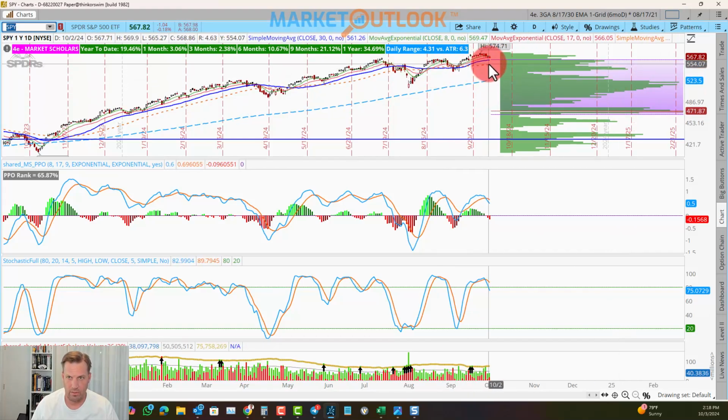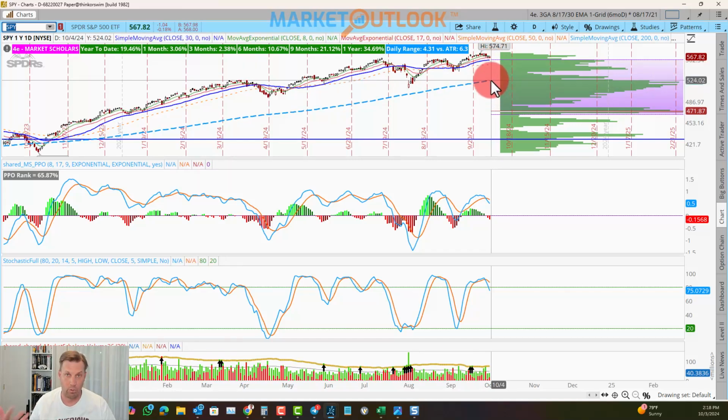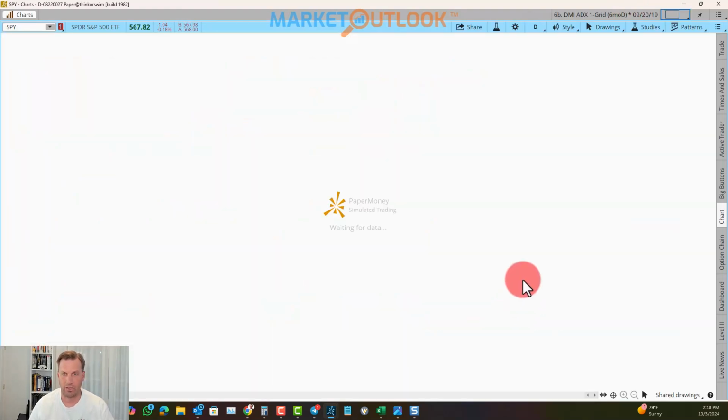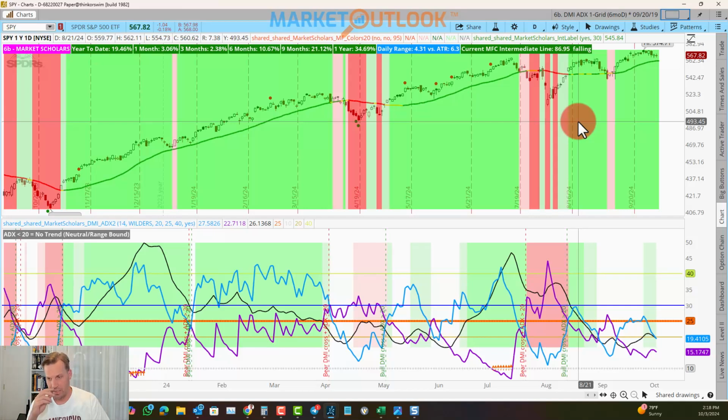So if we were to make a pullback move down to the 200-day, you can see why, at least at first, we'll get that pullback bounce. Whether that pullback bounce fails or not remains to be seen. But you can see how we'll get that pullback bounce there, because there's a very strong level of support down there. If you take a look at the DMI, again, you can see a very rare condition.